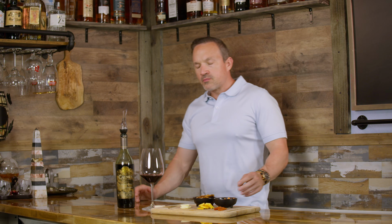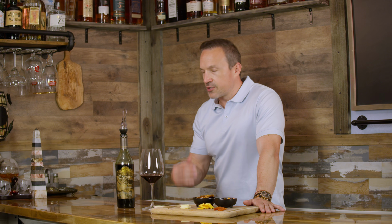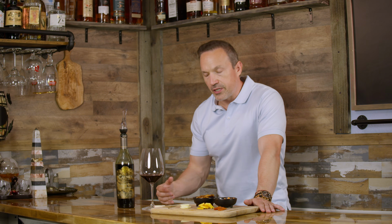My final thought. I like it. It's kind of sweet. It's a little more fruity than I expected it to be, but smooth, supple, velvety, things I expect from Caymus. But it's not the traditional Caymus that I'm used to. I would probably spend the extra 20 or 30 bucks and go for the other bottle if I'm going to share this with people and enjoy it on a regular basis. But this is good. Somebody who has more of a sweet palate, they might enjoy it.